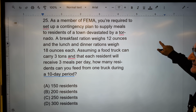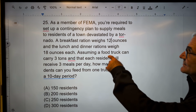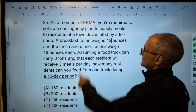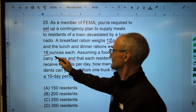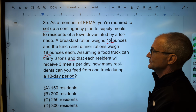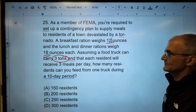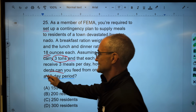25. You are required to set up a contingency plan to supply meals. We have a 12-ounce meal, an 18-ounce meal, and another 18-ounce meal. A truck carries 3 tons, and each resident needs 3 meals per day. How many residents can you feed? This is a tough one.